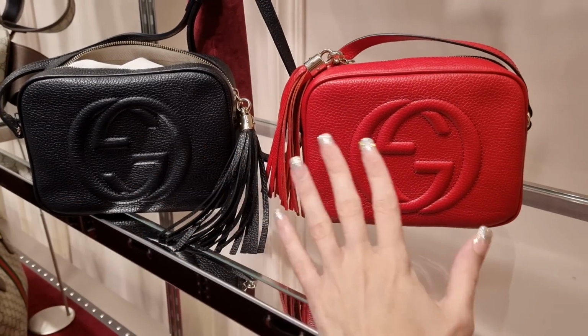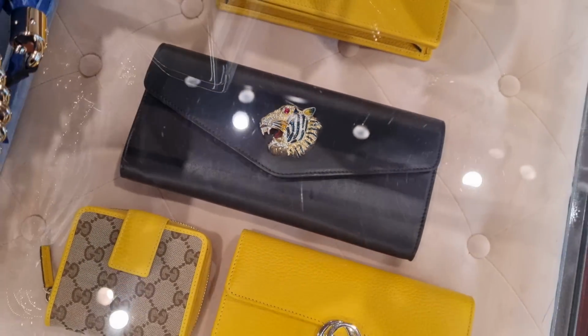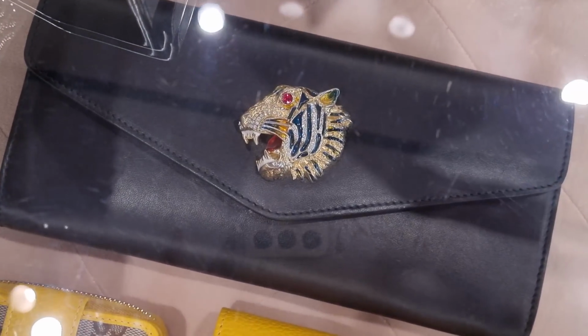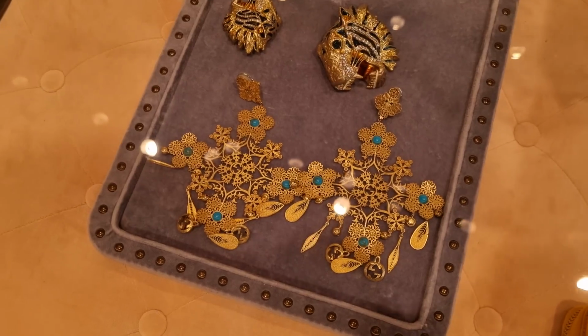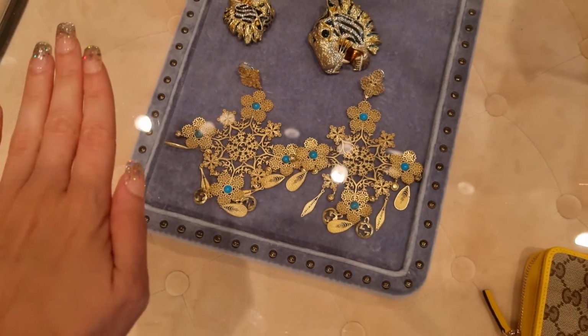They even have the classic camera bags. This, guys, they even have the Raja clutch here. It's definitely a statement piece. Oh, and look at these earrings, guys. How heavy they must be, right? Because they are gigantic. Like, this is my hand.